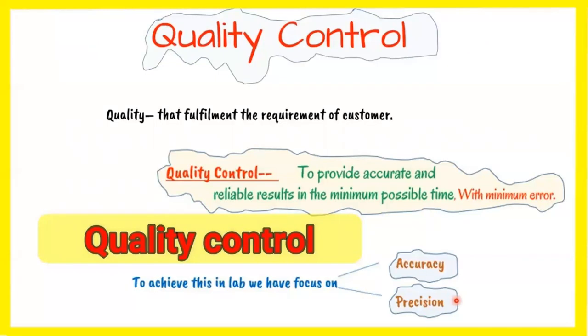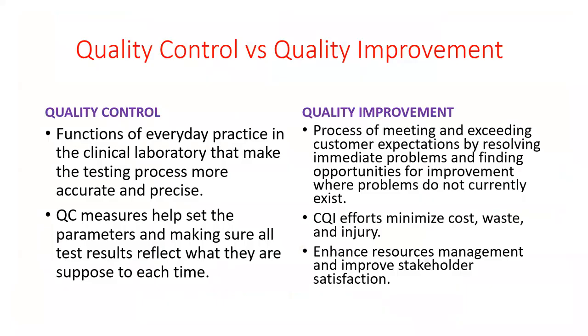Quality control. Quality is the fulfillment of the requirements of the customer. Your quality control is to provide accurate, reliable results in the minimal possible time with minimal errors. And to achieve this in the lab, we focus on accuracy and precision. So what is quality control versus quality improvement? Quality control are the functions of everyday practice in the clinical laboratory that make the testing process more accurate and precise. Quality control measures help set the parameters and making sure that all the tests reflect what they are supposed to each and every time.